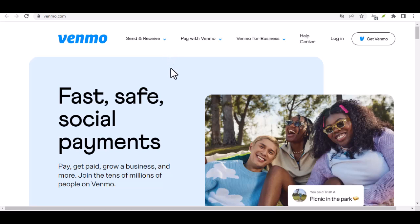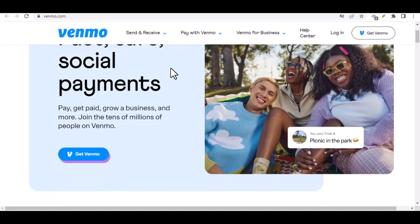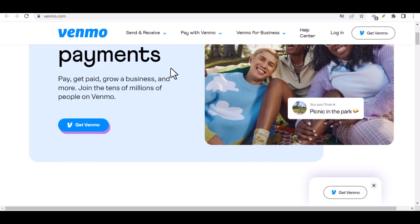The food is amazing, the company is even better, but then comes the dreaded time to split the bill. You reach for your phone, open Venmo, and start entering the amounts. But a question pops into your head: how long will it take for the money to transfer? The basics of Venmo transfers.